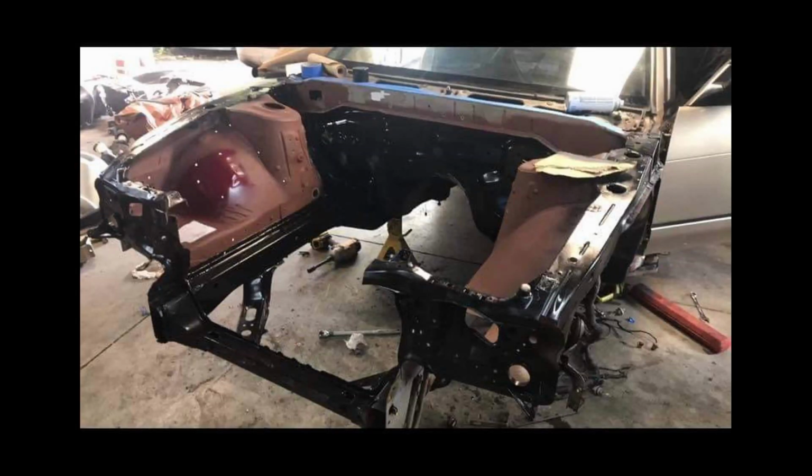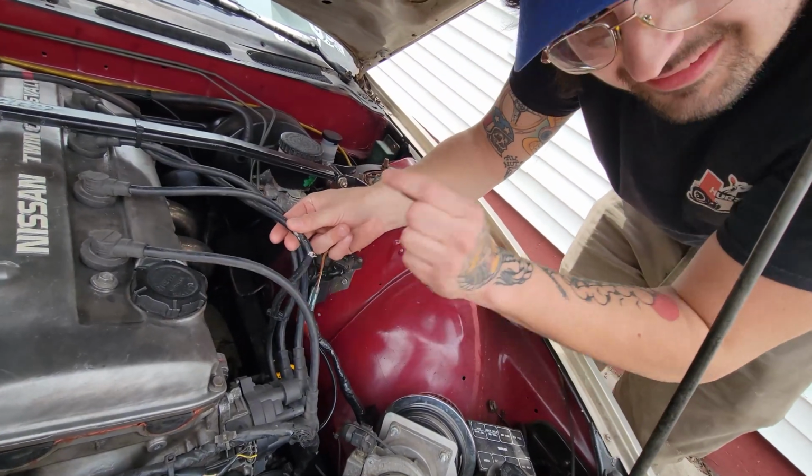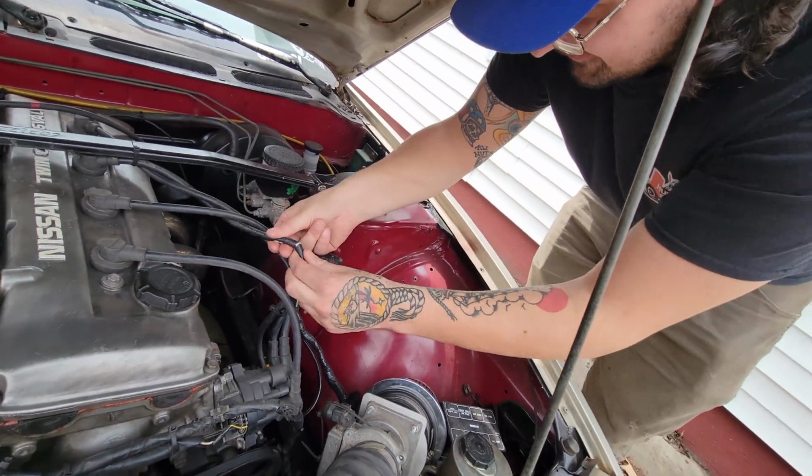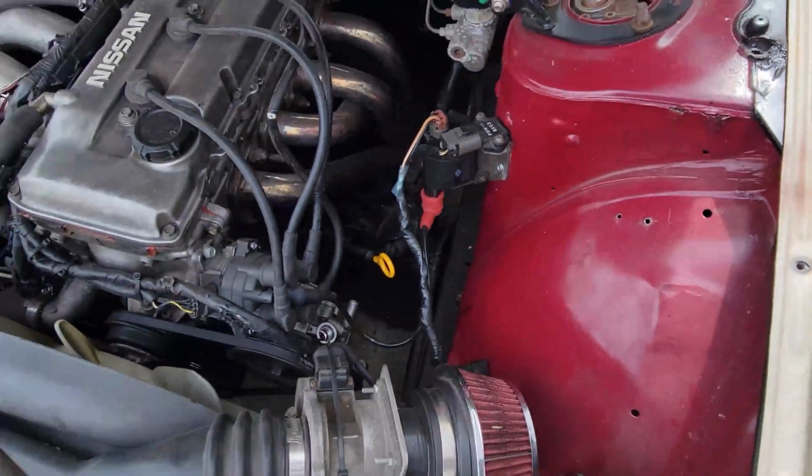The guy posted it up, and everybody, like the heathens S chassis guys are, was in the comments saying, I want this, I want that, I want this. And I had to send a deposit and buy the car sight unseen, before I even got there with a truck and trailer, to make sure it didn't sell. And so basically you went and got this.